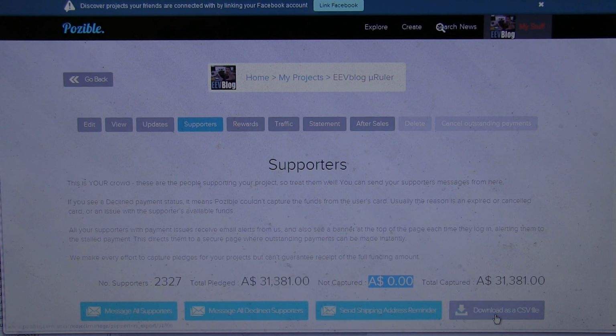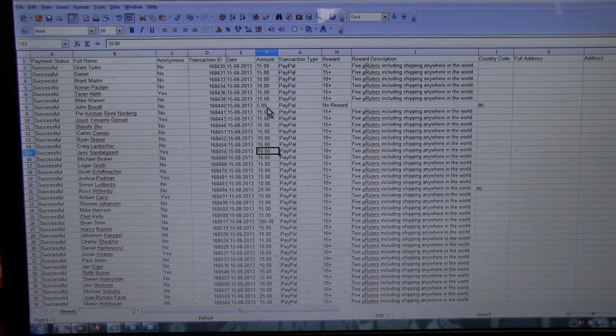Anyway, what I can do is download a CSV file containing all of the address and shipping data, which is fantastic, except for those who, after a repeated request, would not enter their address data in. And here is what it actually spits out. Please forgive the lack of screen capture. I couldn't be bothered here.